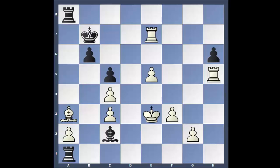Give you an idea what would have happened after rook to E7, king to A6, and rook takes. It is just a disaster. He's up 4 full pawns. I mean, you got to be kidding, right? And that's the way it goes sometimes. So tough break for Vichy.